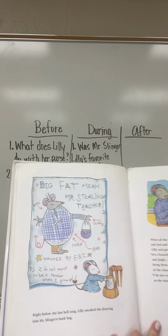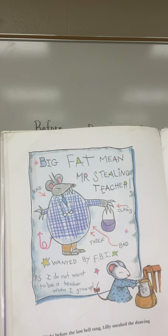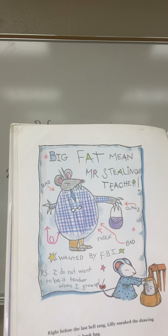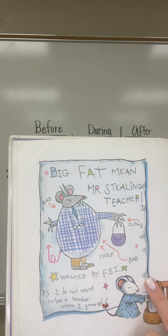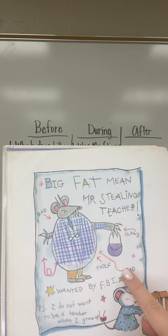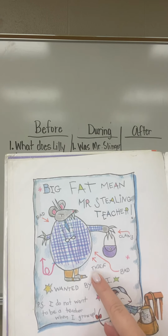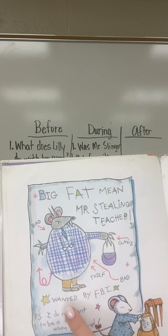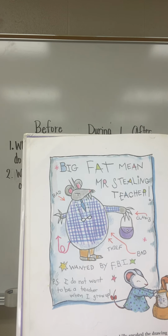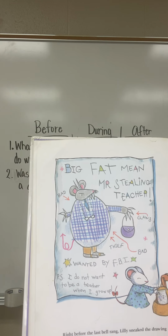Right before the last bell rang, Lily sneaked the drawing into Mr. Slinger's book bag. "Big, fat, mean Mr. Stealing Teacher. Claws. Bad. Thief. Bad. Wanted by FBI. P.S. I do not want to be a teacher when I grow up."